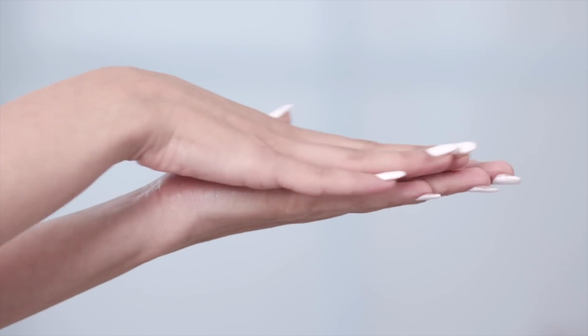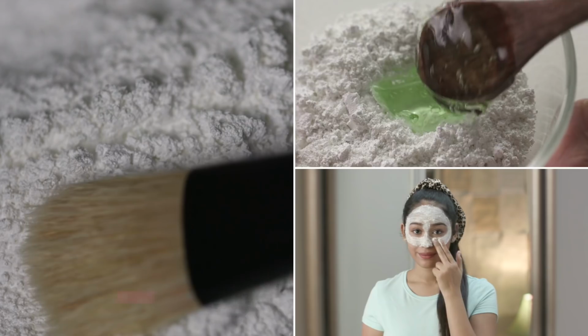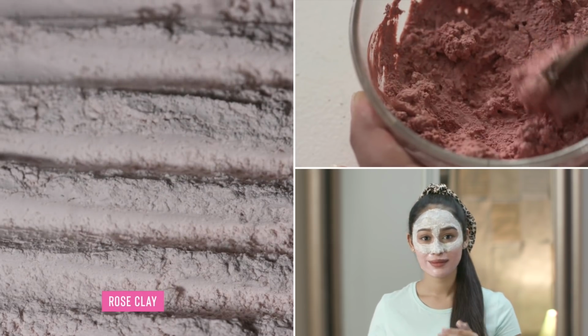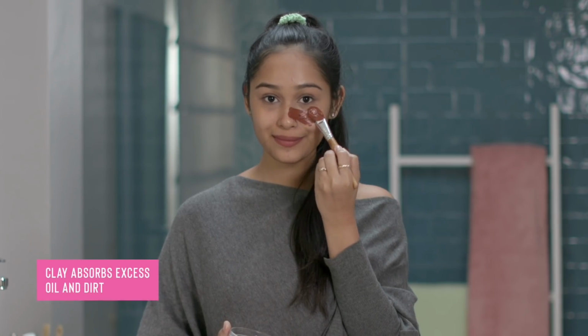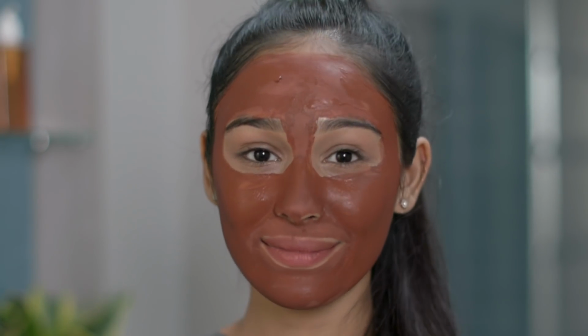Now that your pores are completely clean, exfoliation will help suck out the dead and dull cells stuck in them. You can choose from a wide variety of clay masks that are available for almost every skin type and then mix it with some rose water. This gentle exfoliator draws out all the impurities, leaving you with pimple-free and glowing skin.